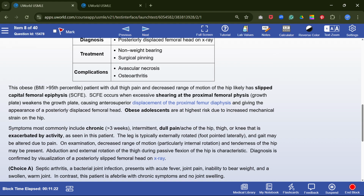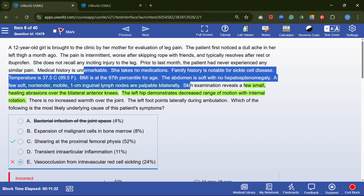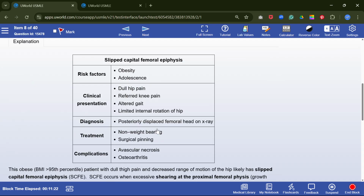This obese patient with dull thigh pain and decreased range of motion of the hip likely has slipped capital femoral epiphysis. Slipped capital femoral epiphysis occurs when excessive shearing at the proximal femoral epiphysis growth plate weakens the growth plate, causing anterior-superior displacement of the proximal femoral diaphysis and giving the appearance of a posteriorly displaced femoral head.